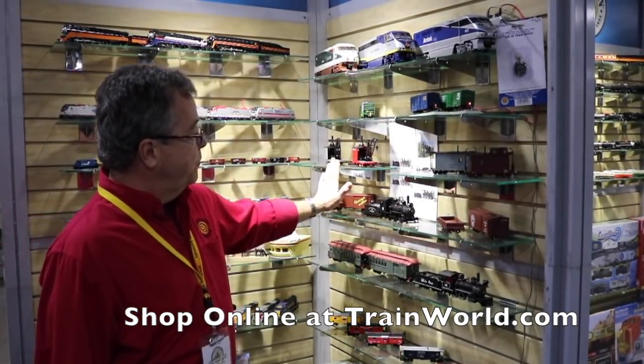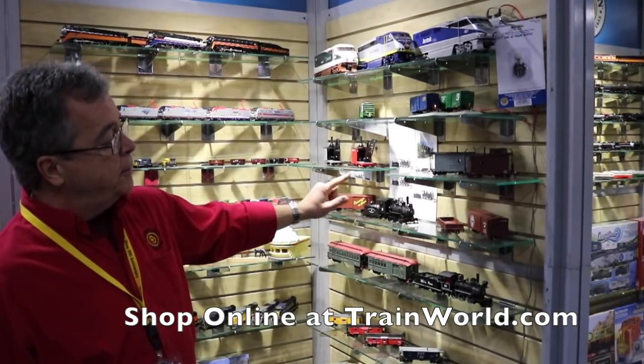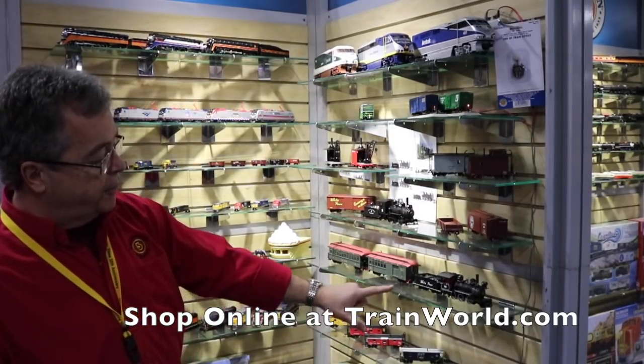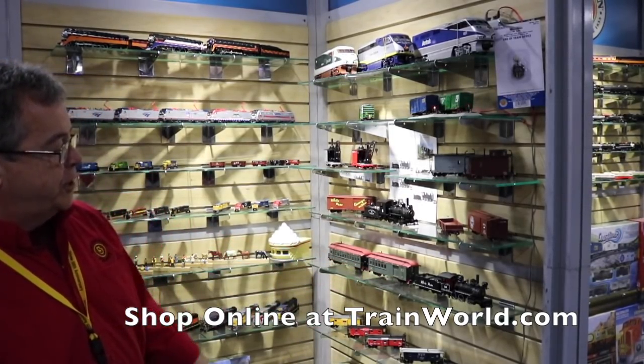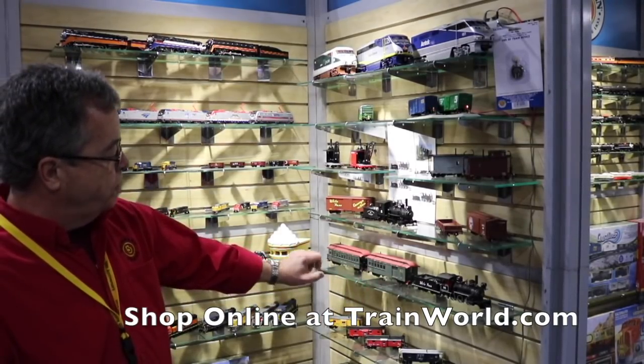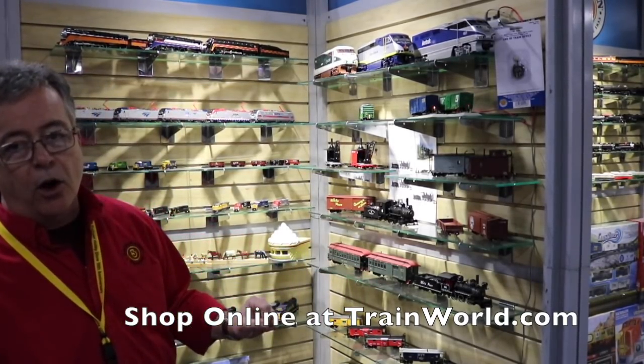We have samples of our derrick car in ON30 and our 18-foot caboose. These have just been released. And I have a nice new ON30 passenger set, a white passenger set. Comes with a 260 mogul, 2 coaches, and a combine car.